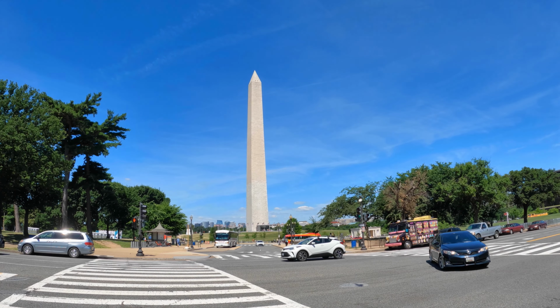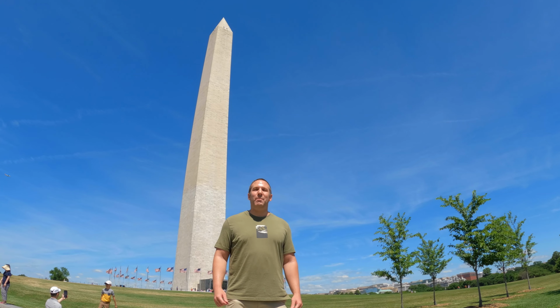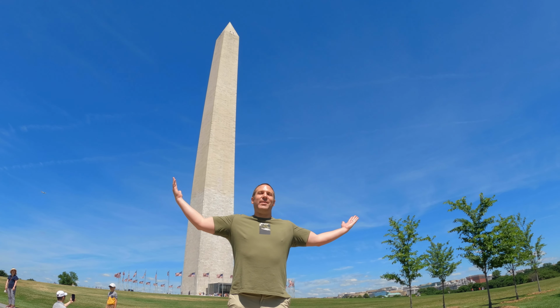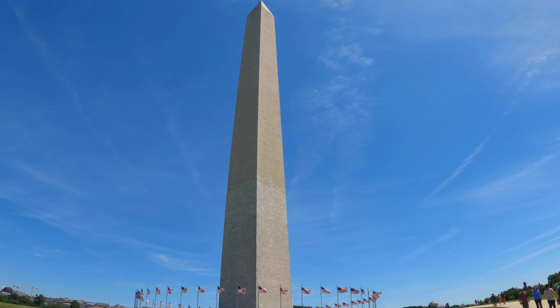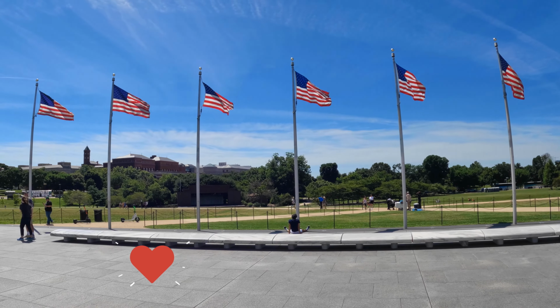Well, we survived the subway, but now we're gonna explore DC, have some fun, but right now, we're gonna head for the Washington Monument, baby. There it is in all its glory. Well, we made it to the Washington Monument. That's really big, huh? This impressive structure was built in honor of George Washington.